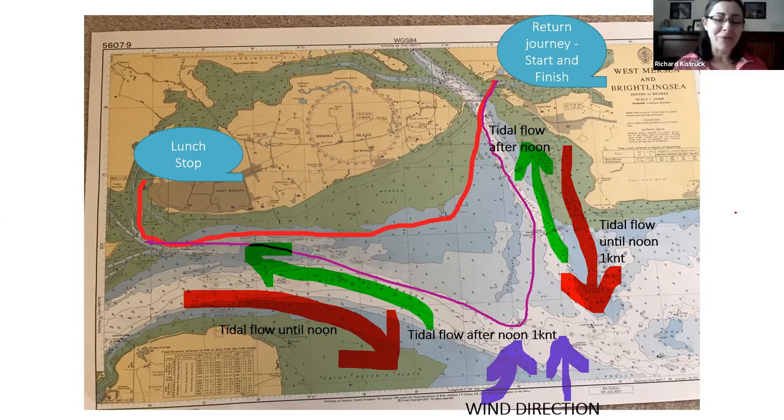Because those conditions actually are very, I don't know where those conditions would be on the East Coast. Okay, sorry. No, but yeah, you're right.